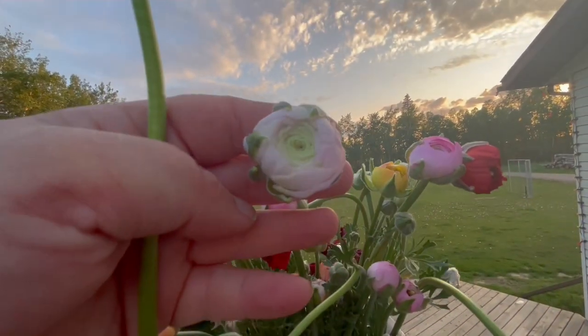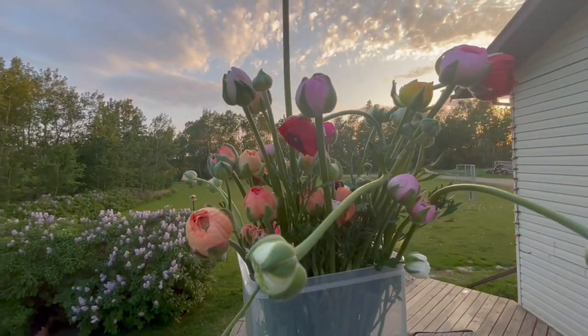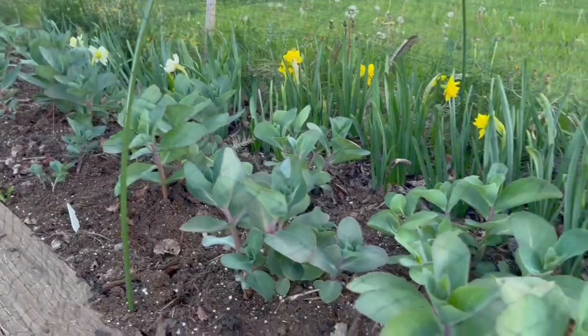I think this one is the marshmallow variety. They're just gorgeous this year. I'm really happy with them.